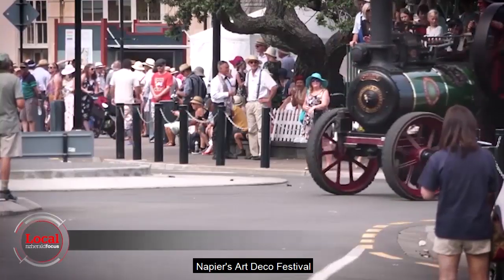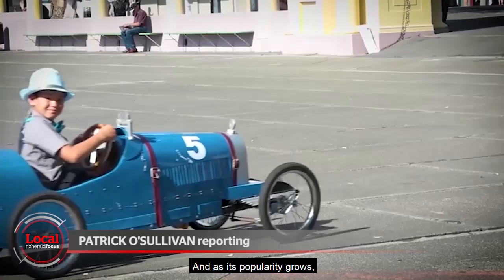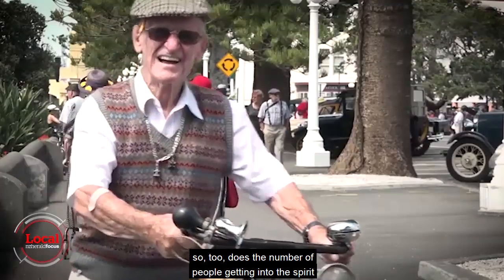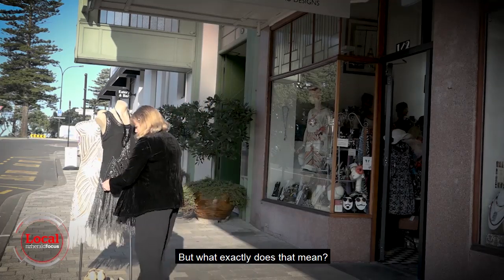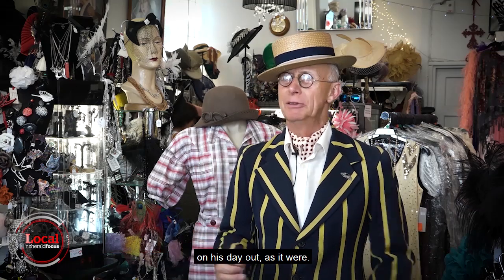Napier's Art Deco Festival gets bigger and bigger every year. And as its popularity grows, so too does the number of people getting into the spirit by dressing for the occasion. But what exactly does that mean? You see this sort of dress every day there. This is what the man in the street would have worn on his day out, as it were.